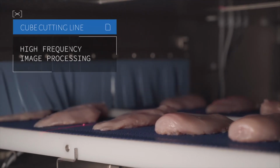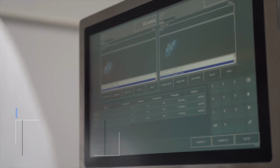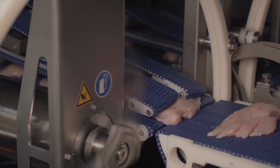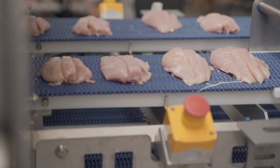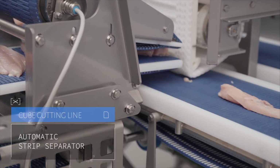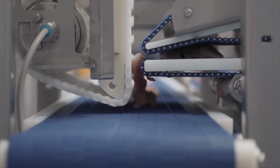Based on the weight, this portion cutter will decide to cut the chicken fillets into X amount of strips. For example, a larger chicken breast will have more strips than a smaller chicken breast. You can also see here how we use our automatic product holder to keep the product in place while portioning. On the outfeed of the first portion cutter, you can find our strip separator, which is a system which will semi-automatically separate the strips prior to going into the second portion cutter.